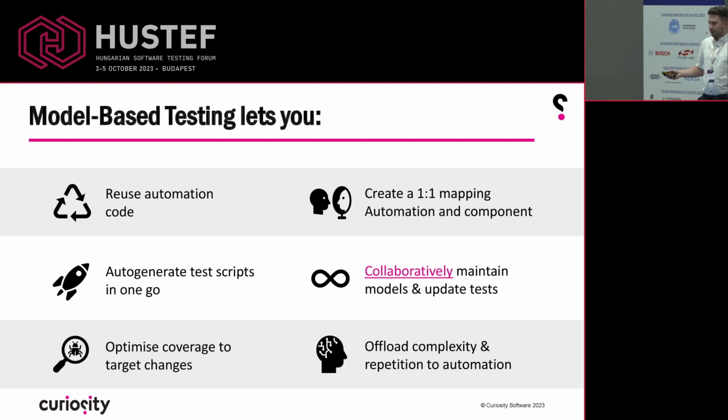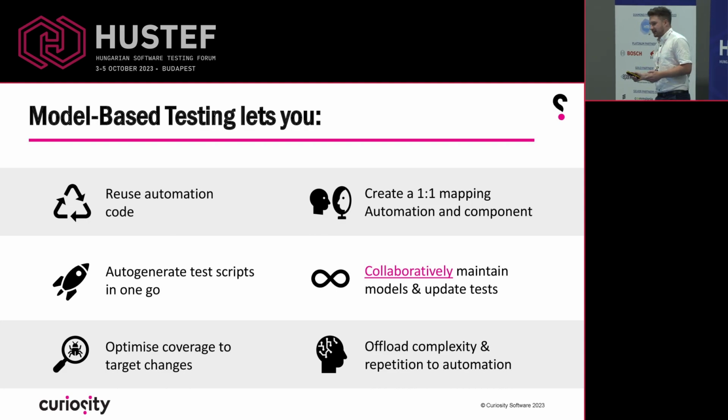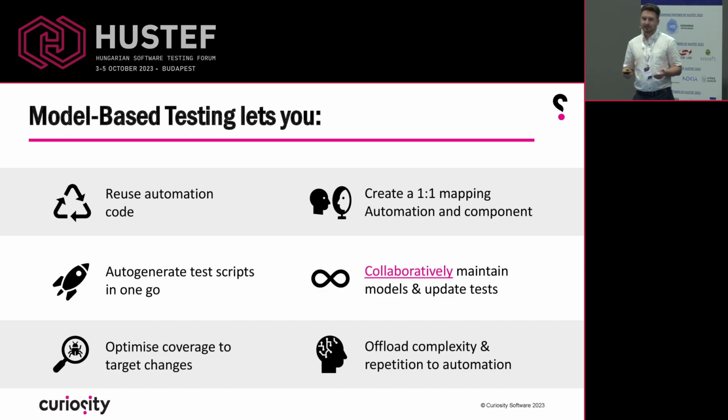Now, in a lot of model-based testing tools, there'll also be the ability to create test scripts and test cases using mathematical algorithms. The advantage there is you can optimize coverage and target different areas of your application. The key piece is you're creating a one-to-one mapping between a real-life component and a piece of automation code. If that one-to-one mapping is there, then you can reuse that piece of automation that relates to that component in any scenario or any area of the application where it might be used.